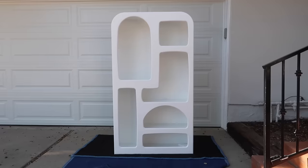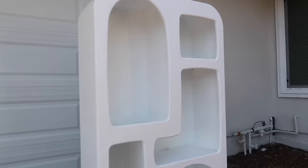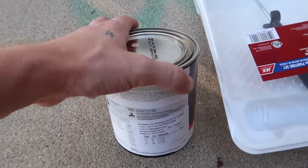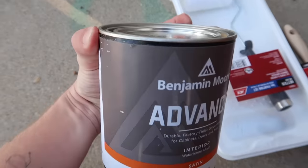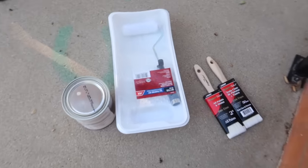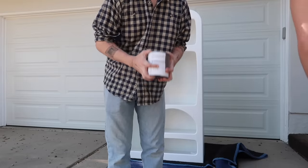I feel like this is the perfect piece for a child's room, but I do wanna give it a bit of a paint job because the white is just how it always comes, and I feel like I've always seen the Isabel bookcase look like this. The paint color I chose is called Mellowed Ivory from Benjamin Moore. I got this in the advanced satin finish, and then I got a little roller set, two brushes as well, because Marie and I are going to be painting this.